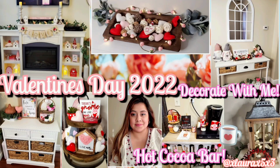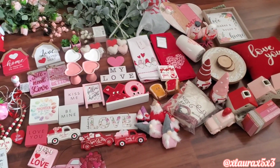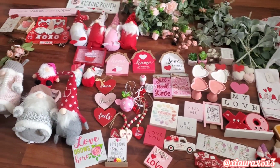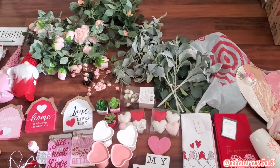Hello again, welcome back. Today we are doing my Valentine's Day 2022 decorate with me. I'm super excited to do this video. So here's everything that I will be using, things that I have been collecting over the years. Personally, I gravitate more towards pink than red.